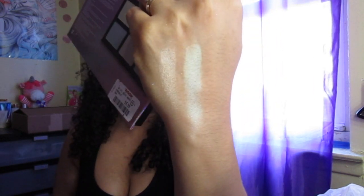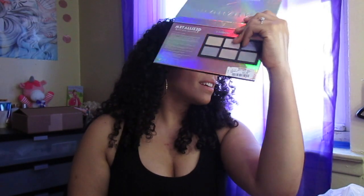Here we go. Taking this one. Cool. Okay. Let's see. Wow. That is really pretty. Pigment is definitely there. I'm gonna take this one right here. Okay. Ooh. Honey, that is gorgeous. That has like a green undertone. I don't know if you guys can see that, but that is absolutely beautiful. I love that shade, that middle shade.